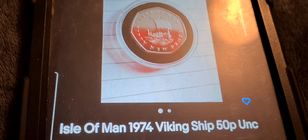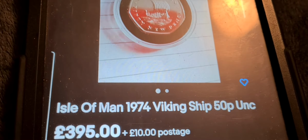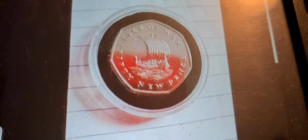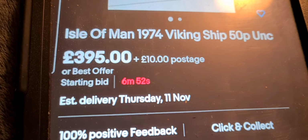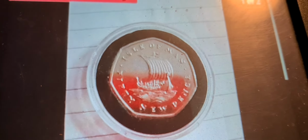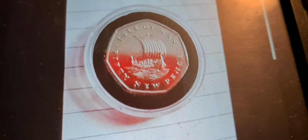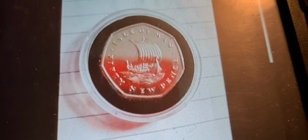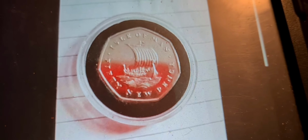And in fairness to that seller, these are what those coins tend to go for. So top dollar, yes, but not out of the realms of possibility. So I just thought I'd throw that one in for you, just to show, if you are into collecting your 50p's, how easy it is to spend over £500, well, £600-700 in just a couple of seconds.